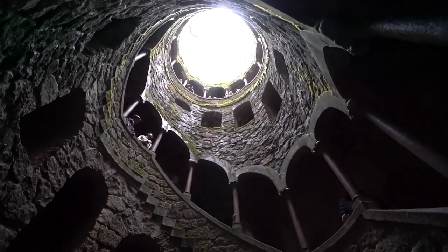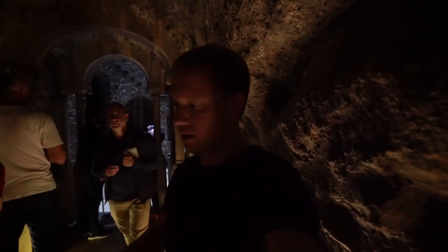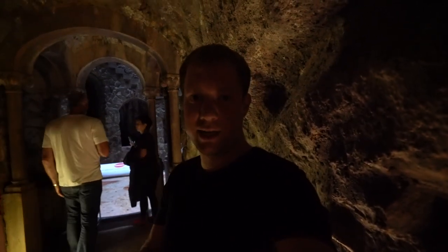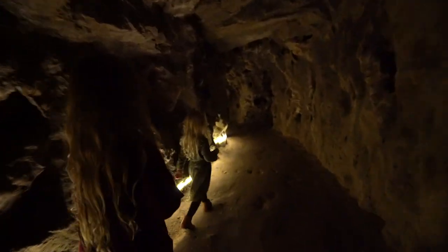This is not actually a well, per se, to get water. This was built as a Freemason initiation site, so it's called the Initiation Well. There's not that much known about exactly what it was used for, but now it's just used for pictures. Look at these tunnels. At the bottom of the well is a tunnel that leads to another portion of the grounds. This entire space is about 4 hectares, and it's covered in underground tunnels and various wells that connect to each other. This is cool.